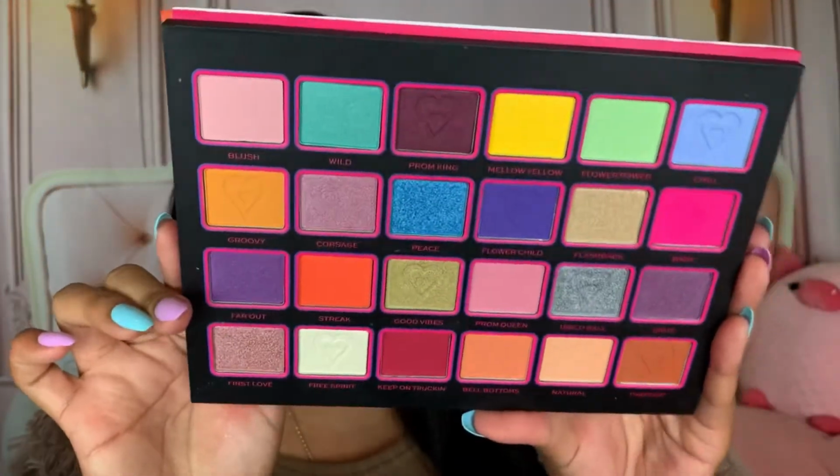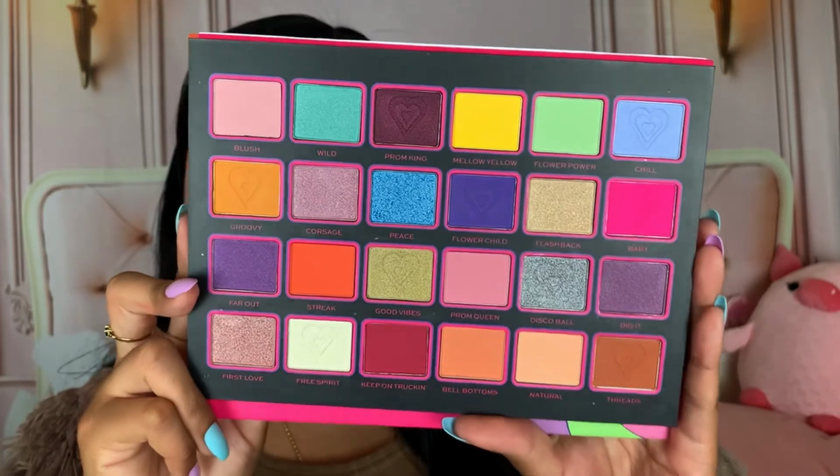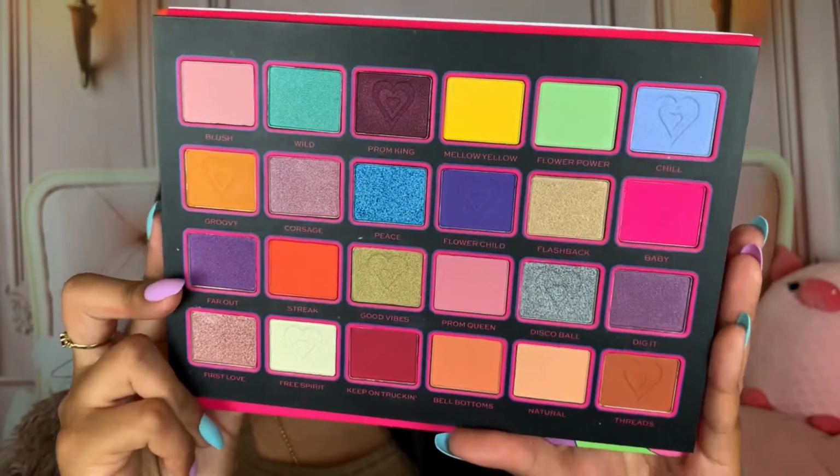I think the color story is very interesting. Of course, it is kind of scattered and all over the place, but I can definitely think of a couple of looks that I can create with this palette, and it's just kind of endless because it comes with so many mattes, so many shimmers in here. Yeah, but very cohesive. I can see each shade in here kind of working out for the show.